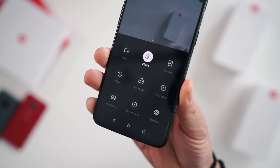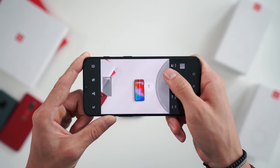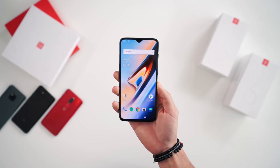I love the fact that we still have Pro Mode, the fact that I can manually change white balance, ISO, shutter speed, and I still can't do that over on my Pixel 3, especially in very harsh lighting conditions. Being able to manually adjust, especially if I only have this device as my only camera, I love to have that versatility. And overall, the OnePlus 6T cam has just been awesome to use, and once again, referring back to the fact that the price is so, so attractive.